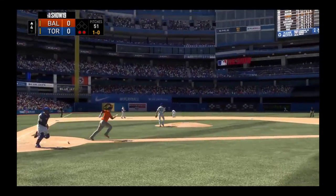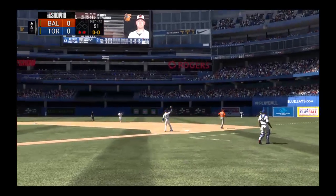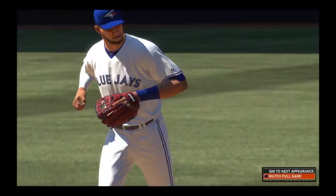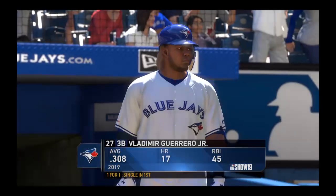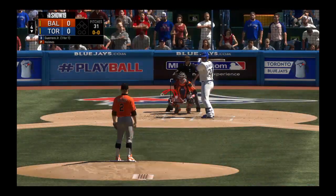Here's a bouncing ball and a chance for Gurriel at short. Throw in the dirt, but a good scoop at first, saves an error as the side is retired. 1, 2, 3 go the Orioles. On to the bottom of the 4th now, still with no score.